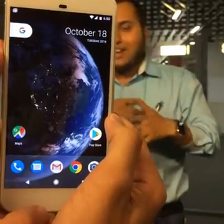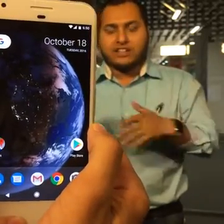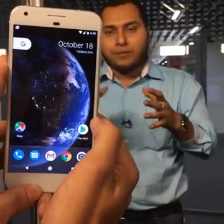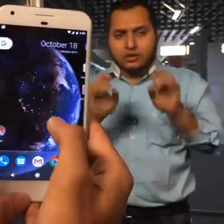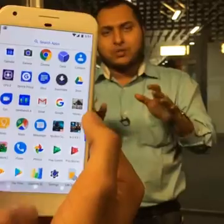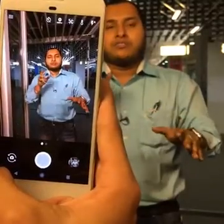We've also tried the lens blurring effect with the cameras of the Pixel, and it's a post-production effect wherein you can move your focus after you click a picture, which is much different from the iPhone 7 Plus's portrait mode. The portrait mode takes amazing pictures, which is currently unavailable on the Pixel. You might want to use some third-party apps which would be able to do it.